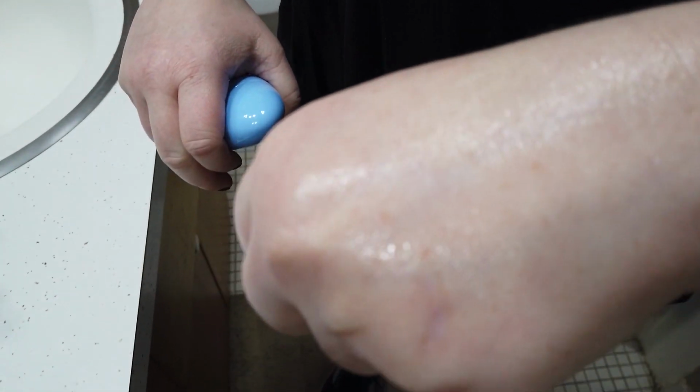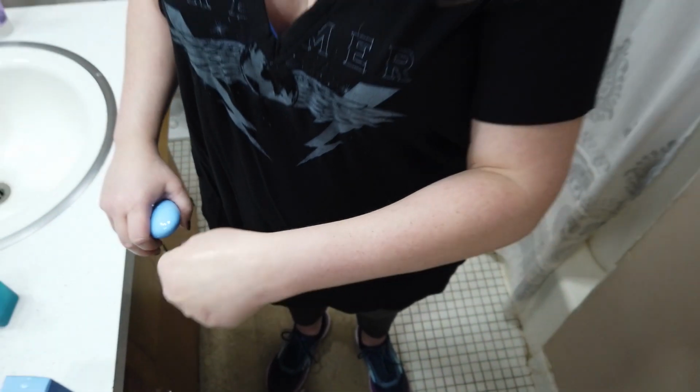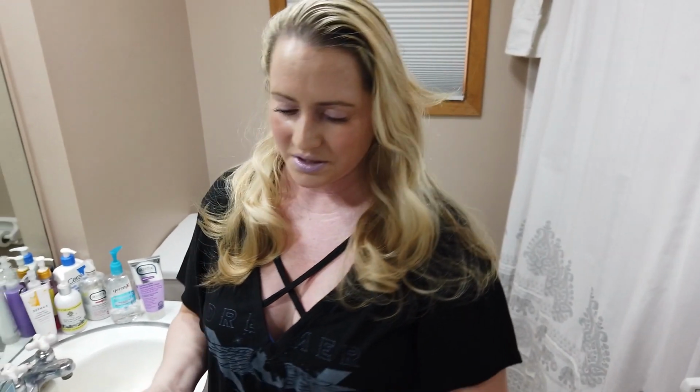It does take a minute or so to soak in. But after it soaks in, it really does a nice job. It plays well with all the other products. I haven't had any issues with pilling. I've only been able to use it for about a week now since it just came out. But the shipping was pretty fast, so I was excited about that.